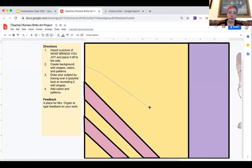Let's see if we can make another, oopsie. I'm just going to go ahead and delete that line. Try again. Create some more stripes.